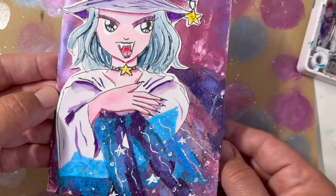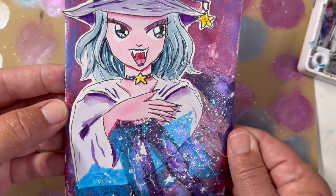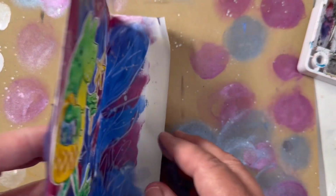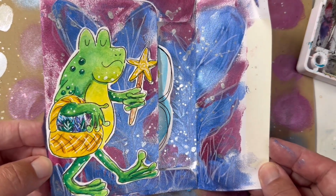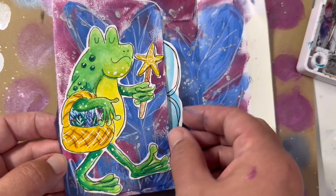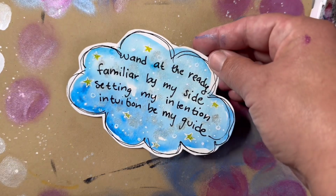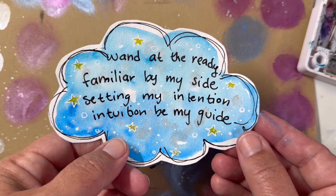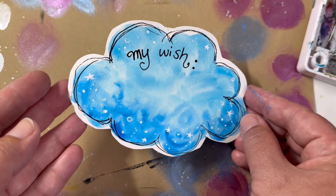So we are all done. We have our witch casting a spell on this side. You can see all of that sparkly Mod Podge now that it's dried. Then when you flip it over, you get the frog foraging through the forest. That's a lot of alliteration. A foraging frog. And then inside, I decided to write a little spell. So it says, wand at the ready, familiar by my side, setting my intention, intuition be my guide. And then on the other side, you can write a wish.